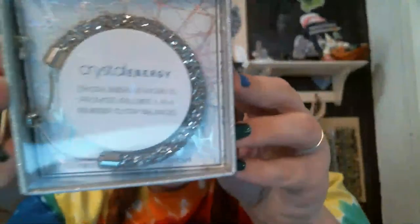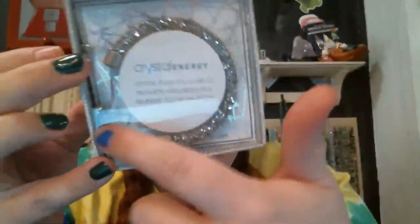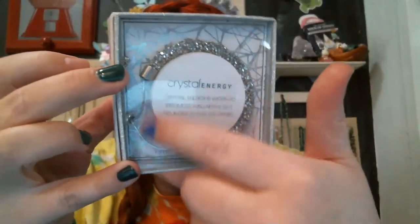This is really pretty. I'm not a bling gal per se. Crystal energy is worn to promote wellness and as a reminder to stay balanced. So that's actually really pretty. I like the lariat or adjustable style here. I really like that. So crystal will be your magic word if you're interested in this guy. Very cool. Very awesome so far. That's probably it for the night as far as awesome things that I'm going to get.